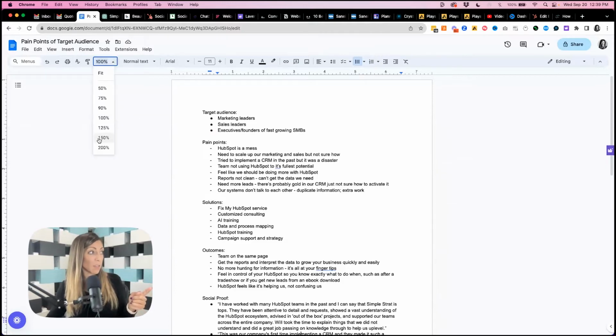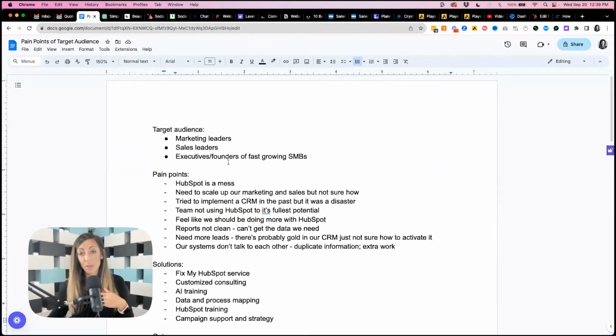So if I'm going to zoom in on this, what I have here is, this is Simple Strats. This is our target audience. This is who we sell to. These are the pain points that people say and the reason why they hire us. Our HubSpot's a mess. We need help cleaning it up. Da, da, da, da. I can then just copy these and throw them into an email like that because I've got the pain points already figured out.